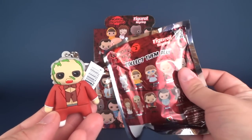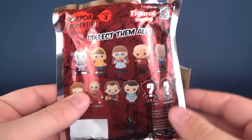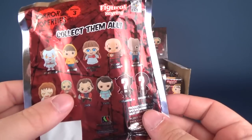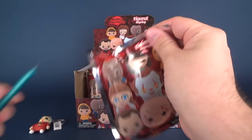And with the properties expanding, and Monogram doing more and more of the horror properties, maybe we might get additional characters, like Lydia, for example, from the Beetlejuice movie. Good way to start. Okay, so let's go to bag number two.